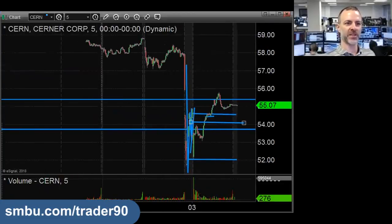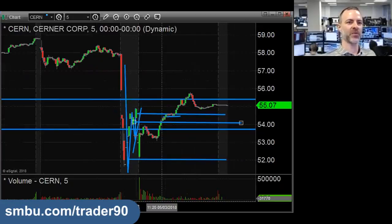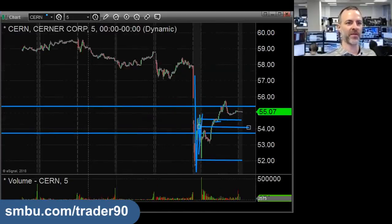And the thesis yesterday from the morning game plan notes was, is this a one-time event? Anytime something gaps up on a one-time event, a lot of times it'll fade the rest of the day and get sold off. If something gaps down on what's viewed as a one-time event for the market, and it's not going to be a recurring situation or problem, it'll get bought. So that was the question mark in the game plan notes, one-time event. Yeah, the market thought it was a one-time event.